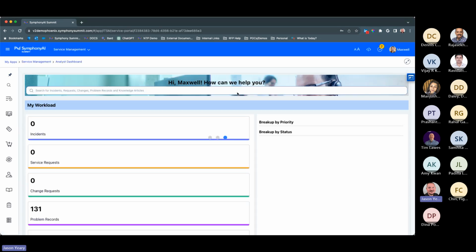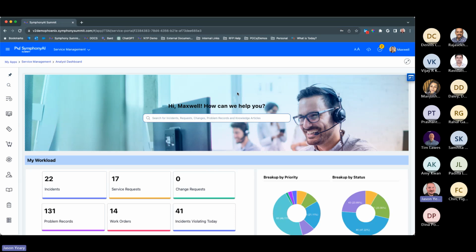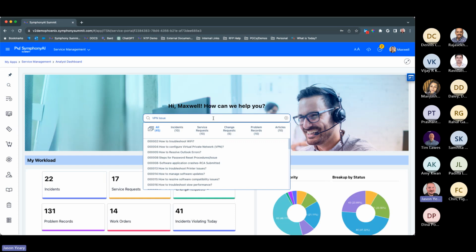And then Maxwell gets presented with his dashboard. So much like that end user portal that Ryan was seeing, Maxwell has an analyst dashboard. So we still want to give Maxwell that Google-like experience. So we still want him to be able to search for incidents, knowledge-based articles, all of those things. So we still give him that search box. So if I say VPN issue on there, it's then going to present me with everything that's available to me.